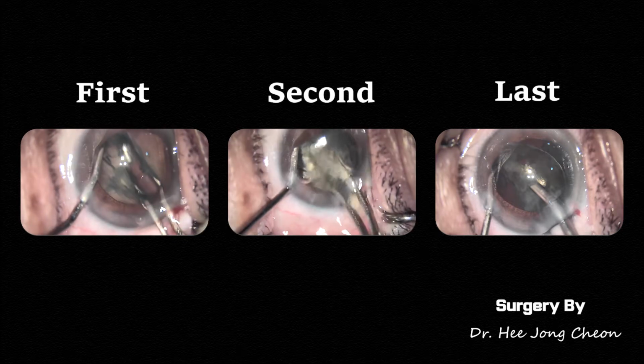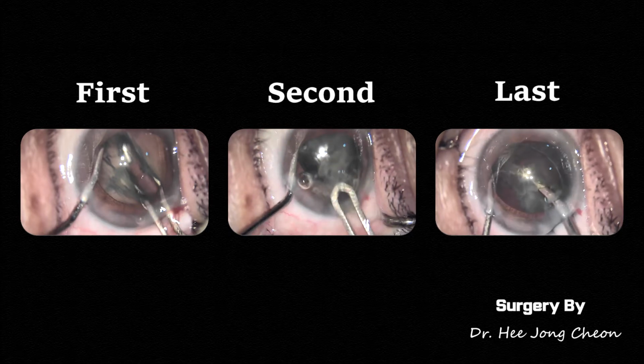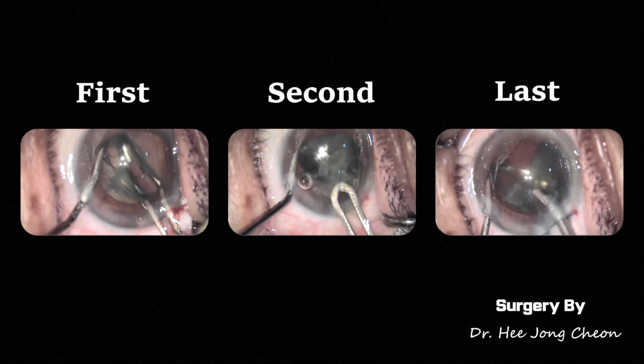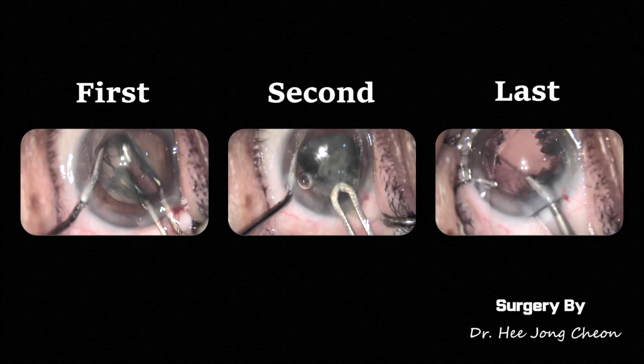Remove large lens nuclei using the C-lens loop. Put the ultrasonic handpiece in the anterior chamber to remove the remaining part in the I/A mode. If necessary, use ultrasound. The CM hook is properly used to prevent lens capsule rupture and to effectively remove remaining lens cortex. If suction power is weak, the aspiration level is increased to the maximum.